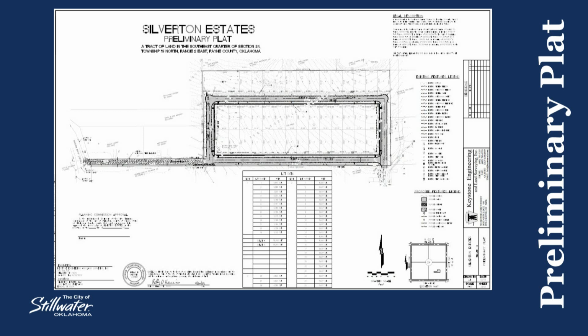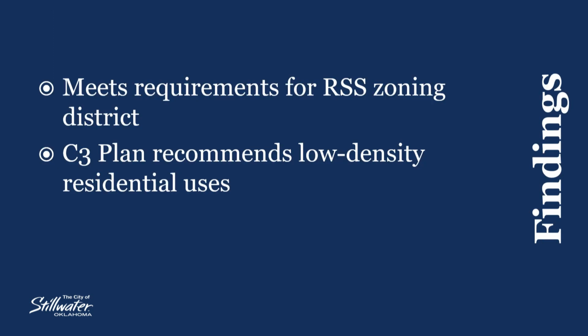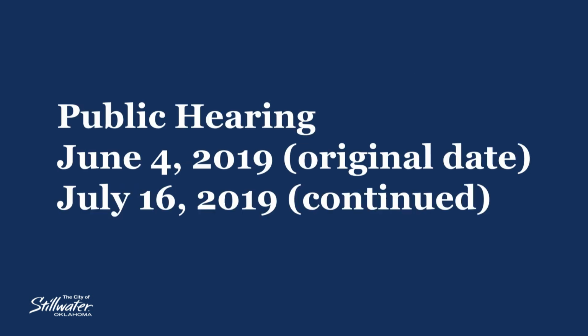This is the preliminary plat, and you have actually already seen this before. The findings are that it meets the requirements for the RSS zoning district, the lot size, setbacks, and all of that. And the C3 plan recommends low density residential uses for this area. This originally came before you on June 4th, and was then deferred to the 16th, and now it's back here. Any questions?